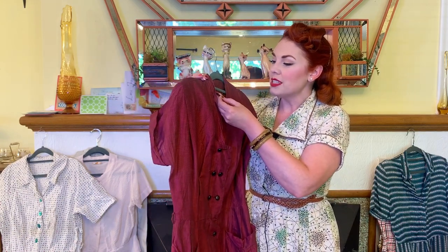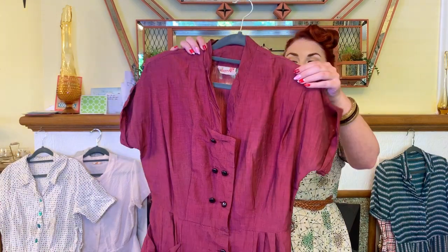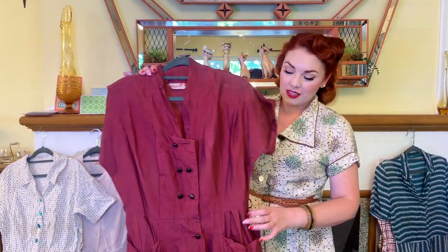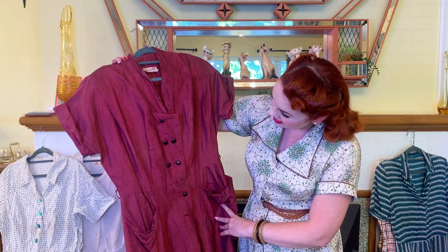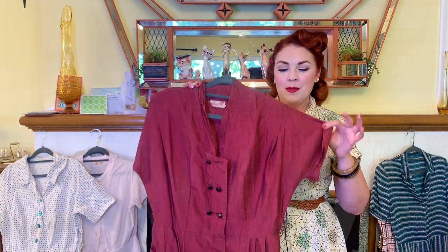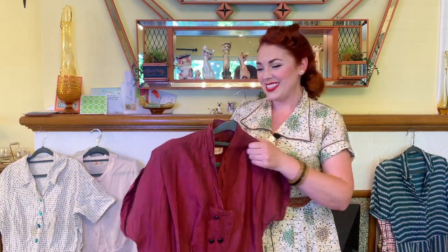The tag on this one says Lenberry. There are shoulder pads. I believe this is a 1940s dress, and it looks like it's going to fit. It may be a tiny bit big, we will see, but I'm super excited to wear this one.